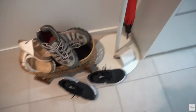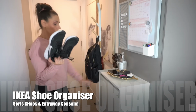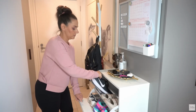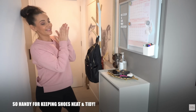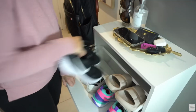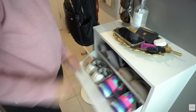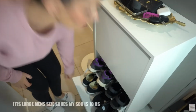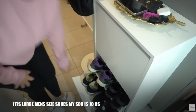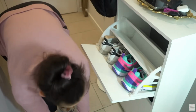One of the best things that I think I've purchased since I've been in this particular apartment has been a simple IKEA shoe storage unit that not only takes care of holding your shoes and keeps them really neat and tidy, it's very slim, so it's compact and it can tuck out of the way. It holds loads of shoes, it's adjustable so you can use it to hold high heels or boots. It holds small shoes like mine or bigger shoes like my son has, a size 10 foot.